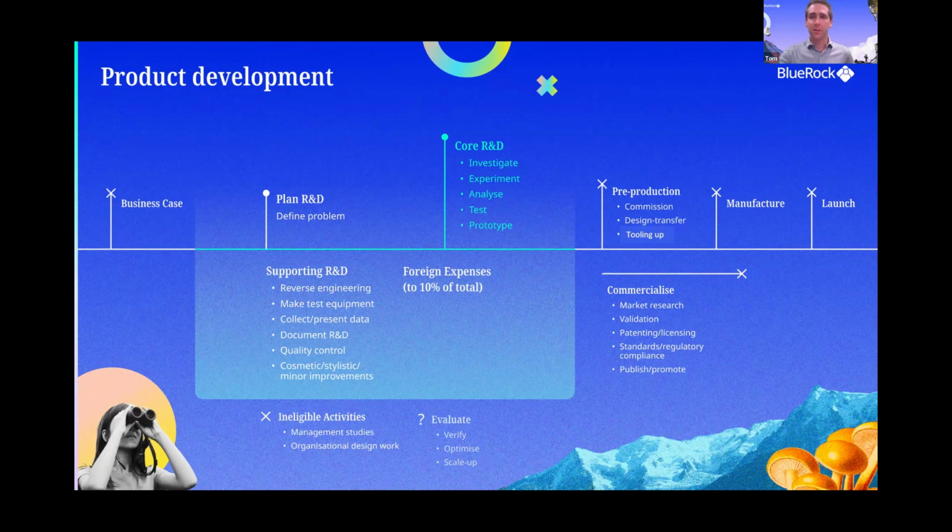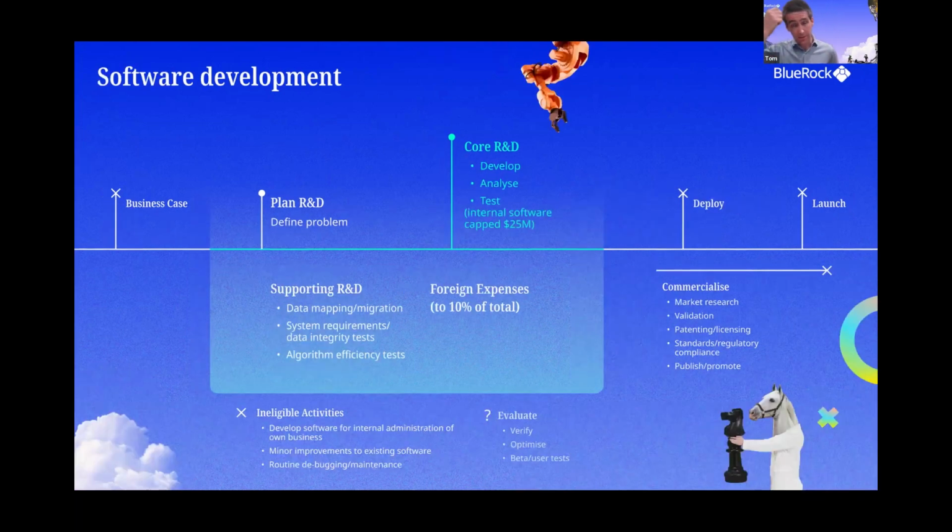So if you're in the digital software space, we've got a second slide here. I think these slides come around afterwards, which is basically the same thing, but with a few software specific terms. The main point being, we hear quite a lot, software development doesn't count or it's not eligible. I mean, software development alone is not enough. You can't just say, I'm developing software, give me the credits.